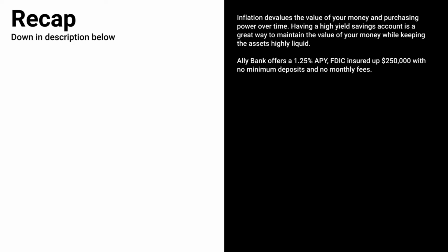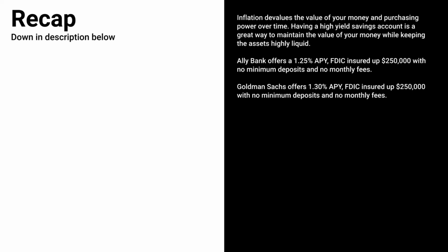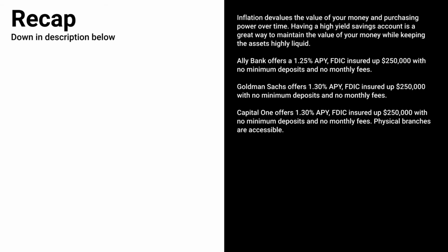Ally Bank offers a 1.25% APY, FDIC insured up to $250,000 with no minimum deposits and no monthly fees. Goldman Sachs offers a 1.3% APY, FDIC insured up to $250,000 with no minimum deposits and no monthly fees. Capital One offers a 1.3% APY, FDIC insured up to $250,000 with no minimum deposits and no monthly fees. Physical branches are accessible, so I would recommend this over Goldman Sachs.